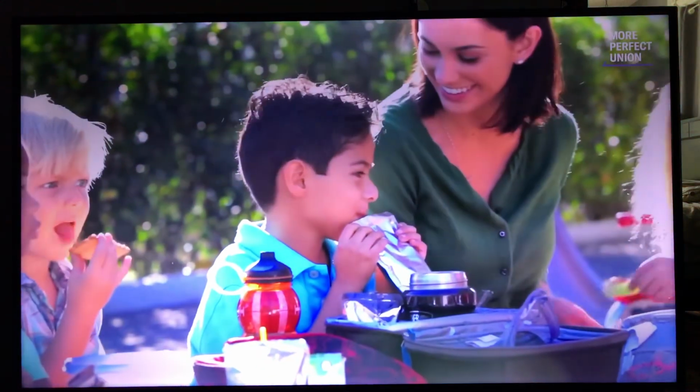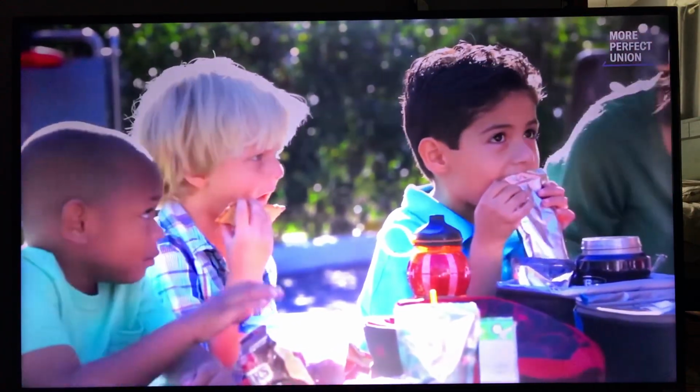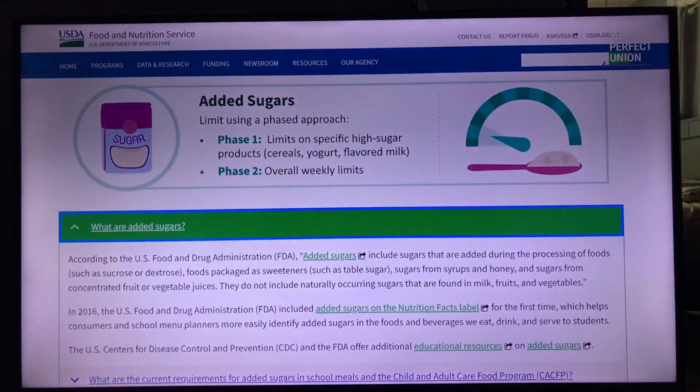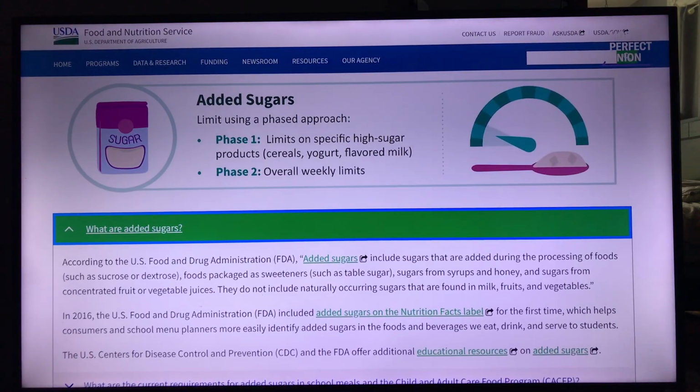This all makes the recent actions of the USDA, which runs the federal school lunch program, especially important. For the first time, they've limited how much sugar can be added to specific foods like breakfast cereals and yogurts in schools, as well as how many calories can come from added sugar in general, starting in 2027.